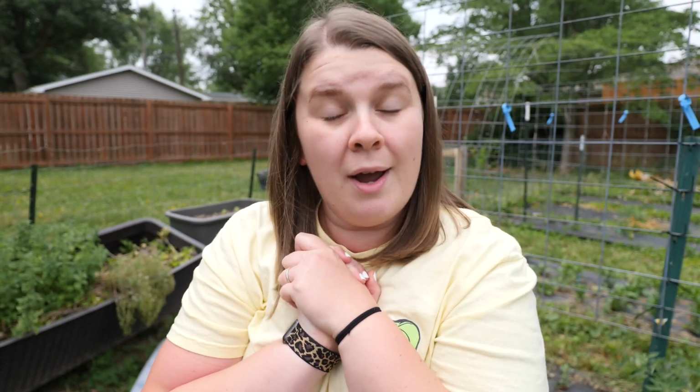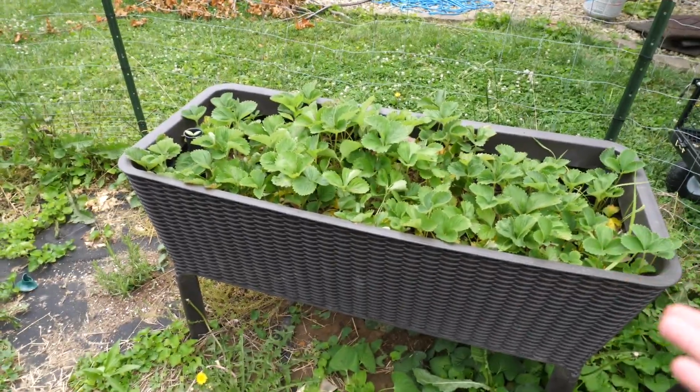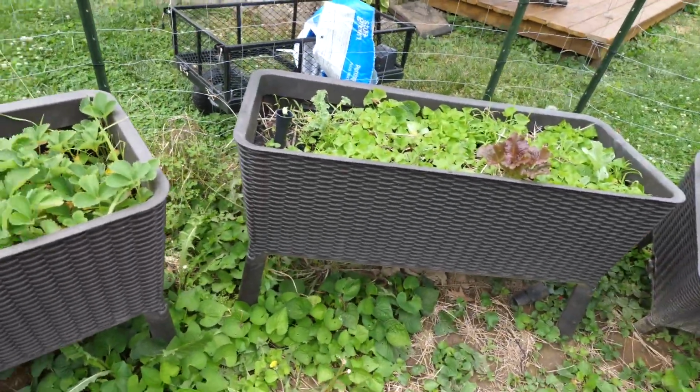I do have things more labeled. I'm not gonna tell you that everything is labeled, but the tomatoes are labeled, so that's important. We can talk about the varieties that we're growing in the garden this year. So let's get started. Okay, so we're gonna start over here in the sitting area.